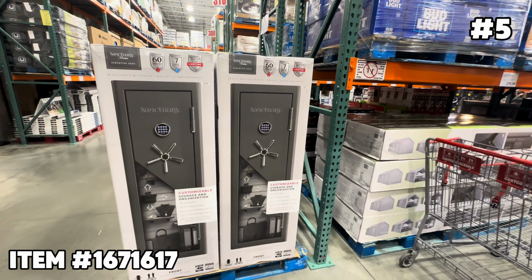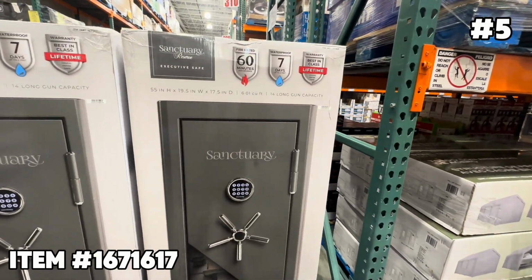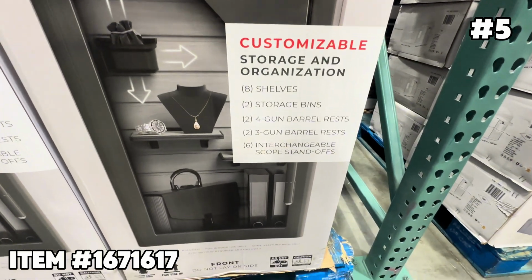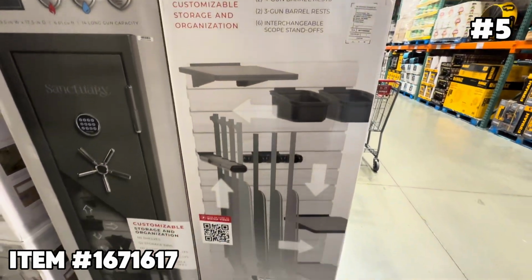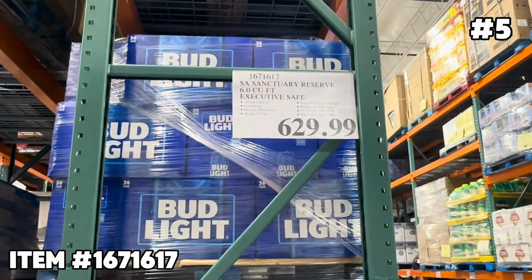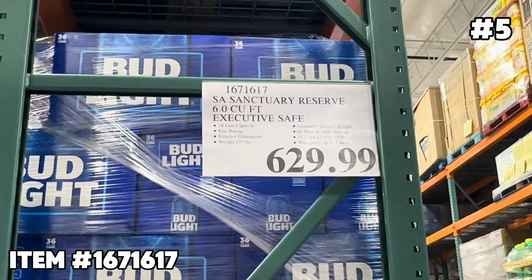Now if you like that one but just need something a little bit larger, Sanctuary also has their 6-foot reserve executive safe. Now these also come with completely customizable organization and storage with a 60-minute fire rating and a 7-day water rating. These are of course covered by that same lifetime warranty, and they're available right now for $629.99.